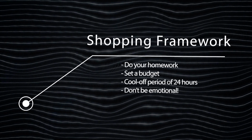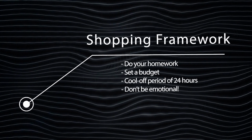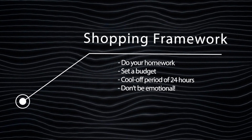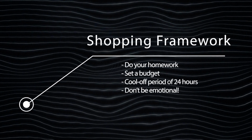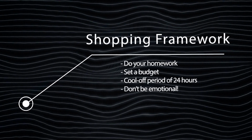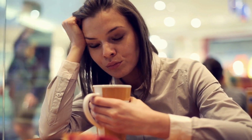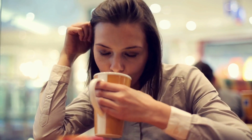Then pause before making any big purchase. If you're tempted by a sale, give yourself a cooling off period if possible of around 24 hours before making a final decision. You might find that the item wasn't as essential as it seemed. And of course, avoid emotional shopping. Don't shop when you're stressed or bored. These states make you extremely vulnerable to the psychological tactics that salespeople employ.